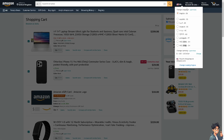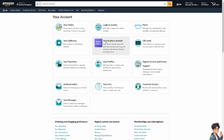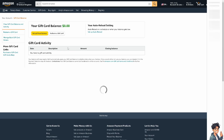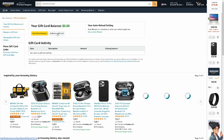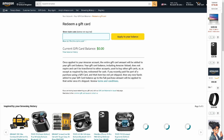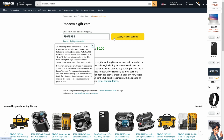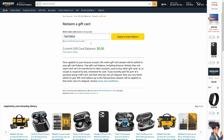Now, by clicking the upper right corner right here, click on account and click on the gift cards. All right, because this is the section wherein you can redeem a gift card, and all you have to do is put in your Fetch Rewards account code here. After doing so, click on apply to your balance, and once during the checkout, use that balance, of course, from the Fetch Rewards to purchase the specific item that you wanted.